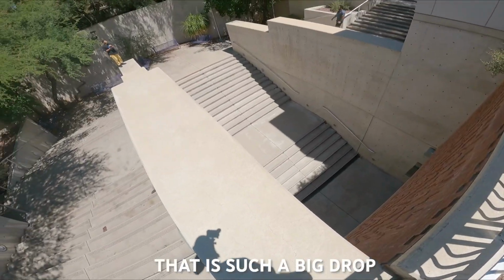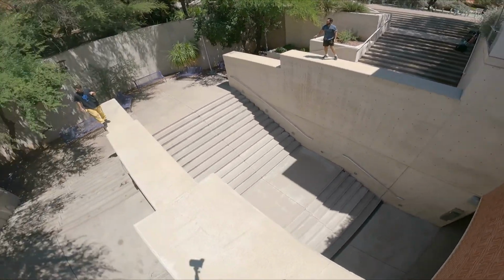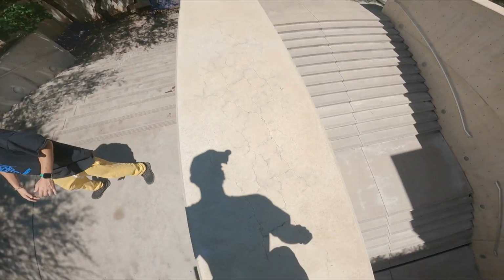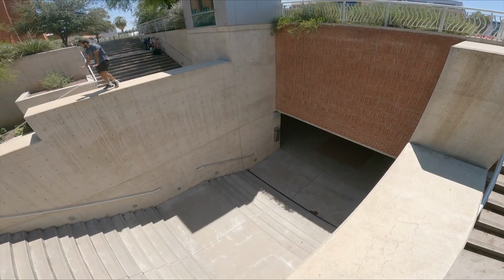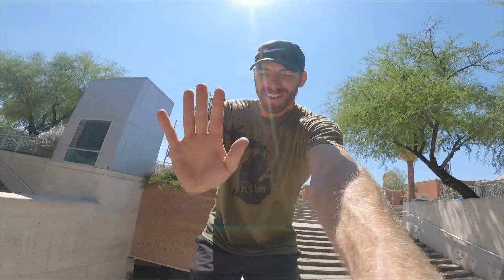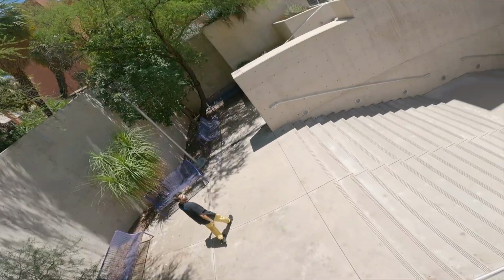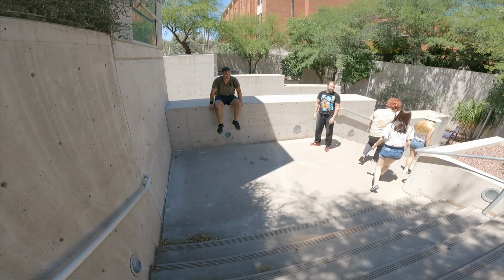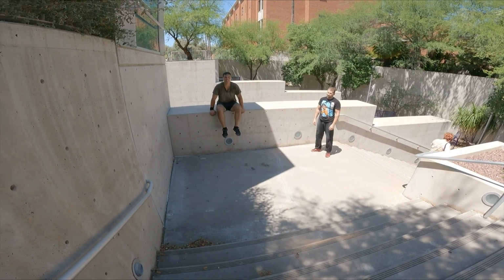That is such a big drop. Yeah, that is. There should be a sign right there. You know, like that's a weird thing. I saw kids talking about this thing. Really? Yeah, they're like, Oh my god. Ooh. Yeah, where's the board at? I think this is even too big for Kadori. Oh, hey, this is the perfect place to work on your butt dash too. I'm not butt dashing anywhere.